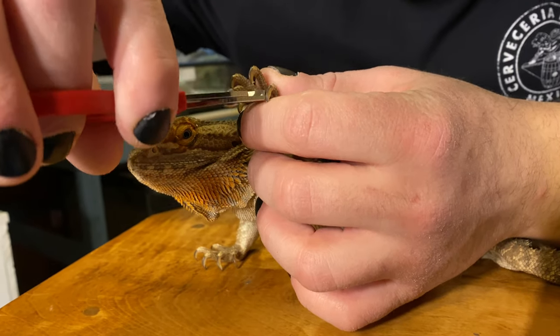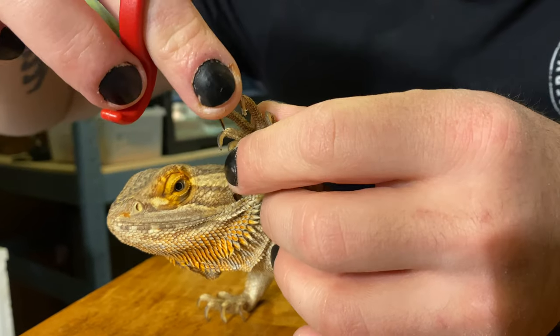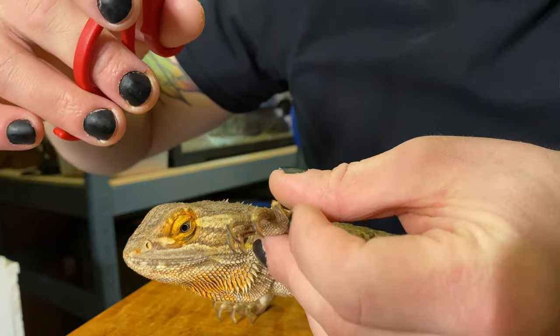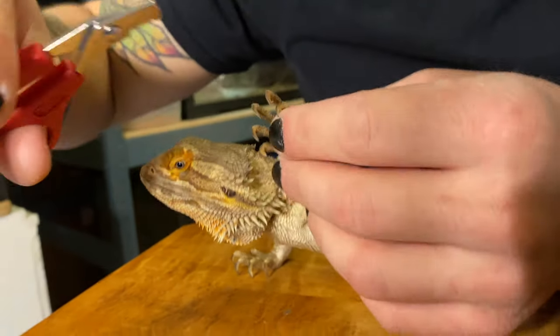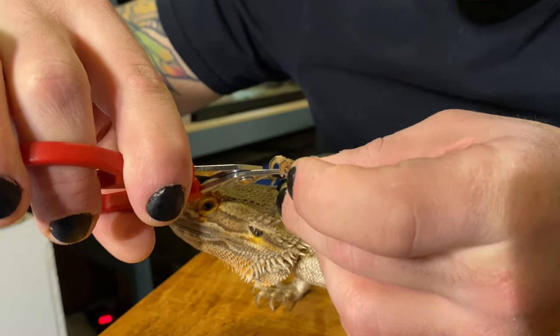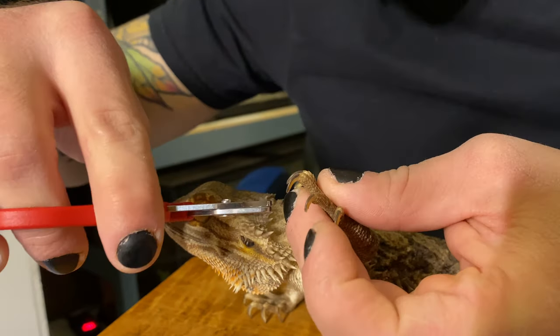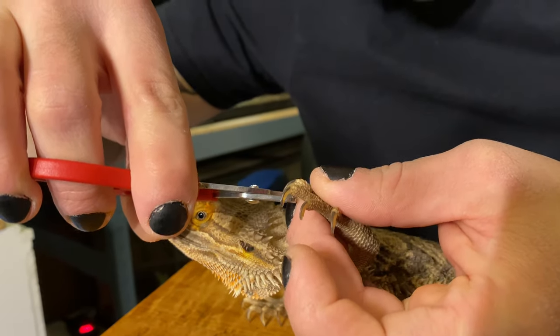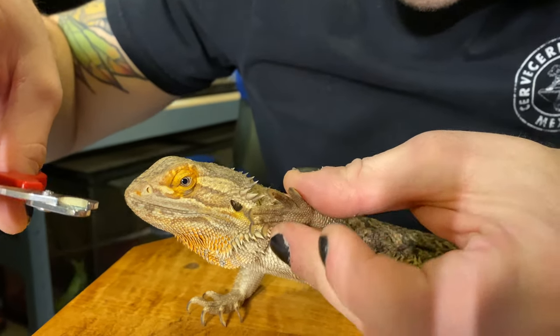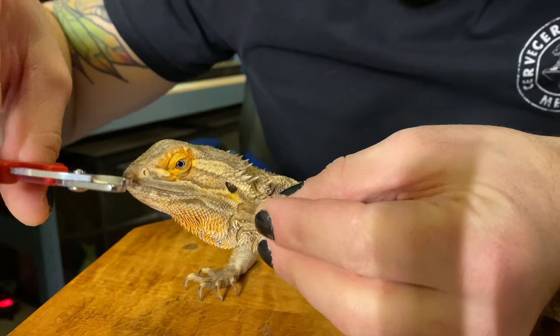And yeah, I'm just taking where the nail itself is. I'm not getting into that tissue, which you can see extends only a little way down the nail. And I've never gotten any blood out of Bartleby doing this, so I'm pretty confident that I don't take too much. I'm not causing her any discomfort. That one's fine. You really just had the one long one, Bartleby.